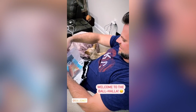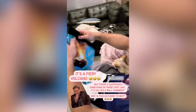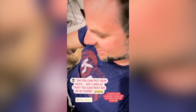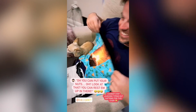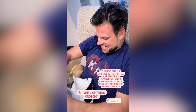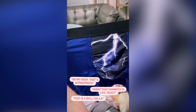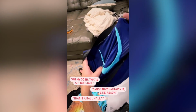What is this? You go just... Welcome to the Valhalla. The ball what? The Valhalla. Oh, yes. Whoa. It's like a volcano. But there's supposedly something in there that like, it's called a ball hammock. Oh, you can put your nuts. Oh, look at that. Yeah. You rest them up in there. Isn't that cool? It's a good thing our face is already red from this sun. Oh my goodness. Hold on. Wait. This is a surprise to me. I don't even know what these are. It was like, get a mystery box if you pay like $5 more or something. Oh yeah, mystery boxer giveaway. Yeah, which is like a good So deal. you don't know what this one is at Yeah, all? I have no idea. Ooh. Oh, lightning crutch. Doo-doo-doo. Oh my gosh, that's appropriate. I am gonna have That's lightning. hilarious. Oh my goodness. gosh. Dang, that hammock is like ready. That is a Valhalla. That is hilarious.